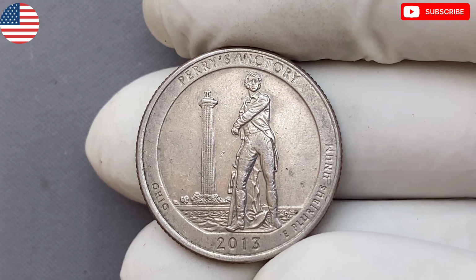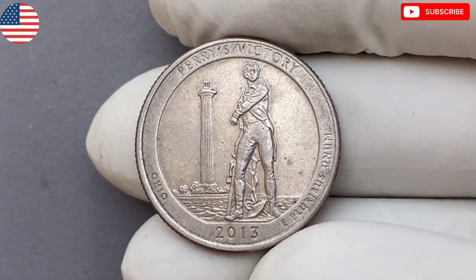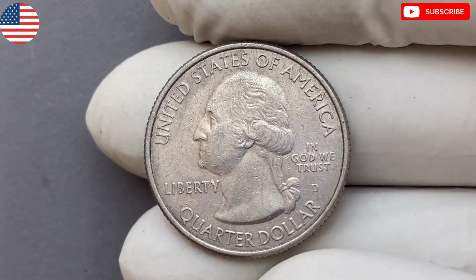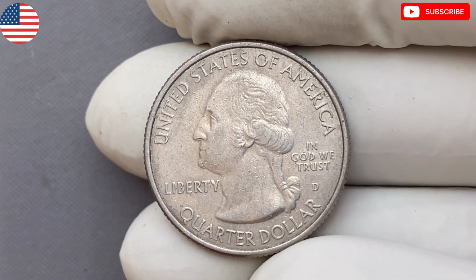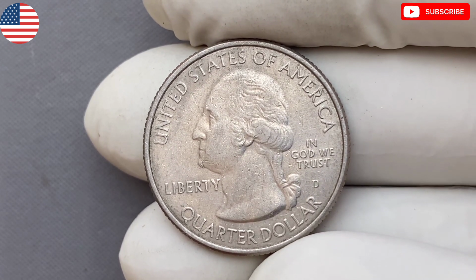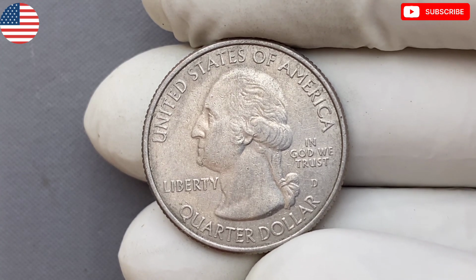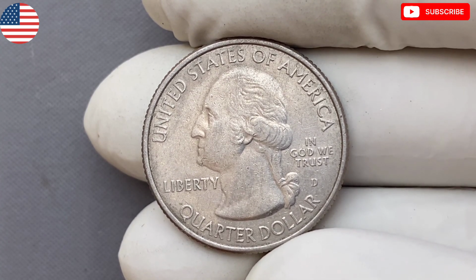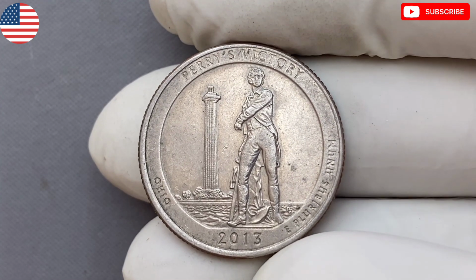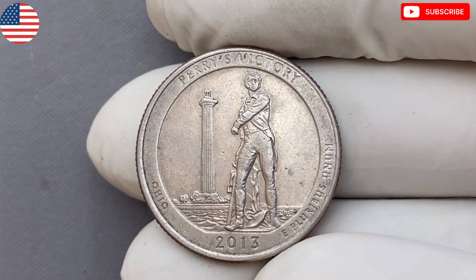Released as part of the America the Beautiful Quarters program, the Perry's Victory Quarter honors a defining moment in American history, the Battle of Lake Erie during the War of 1812. The monument depicted on the coin, located in Ohio, commemorates the bravery of Commodore Oliver Hazard Perry and celebrates lasting peace between nations. On the reverse side of the quarter, you'll see a beautifully detailed engraving of the towering memorial alongside a statue of Perry himself, a tribute not only to victory in war, but to peace that endures.